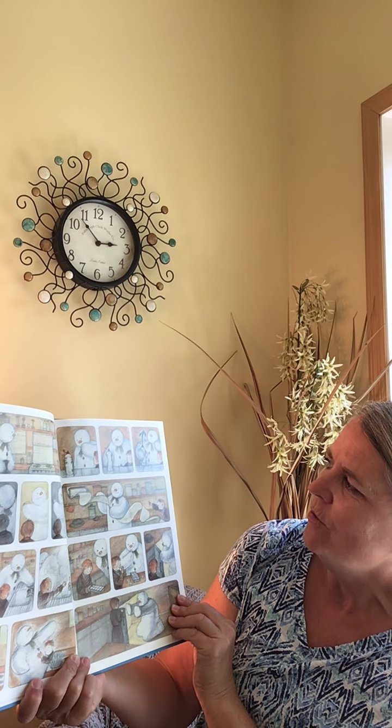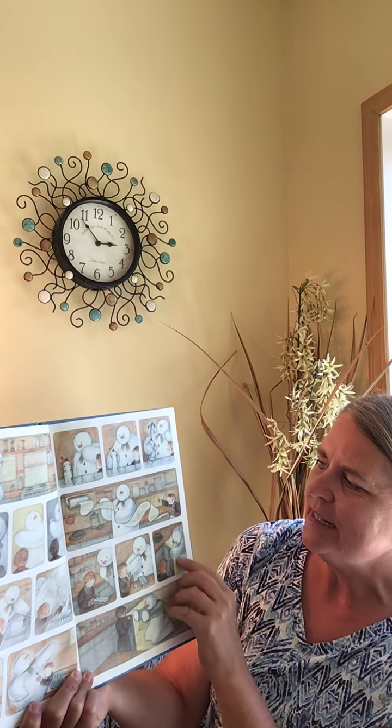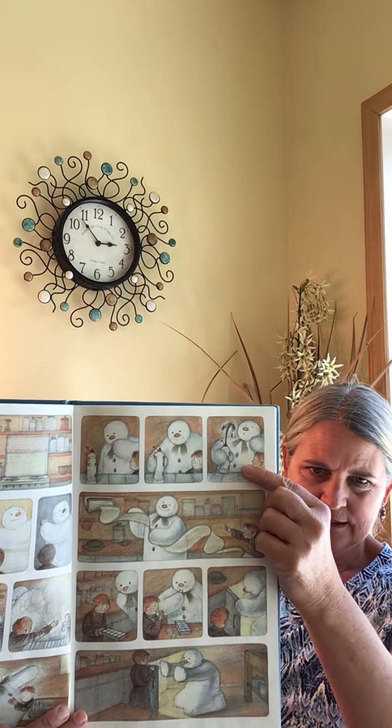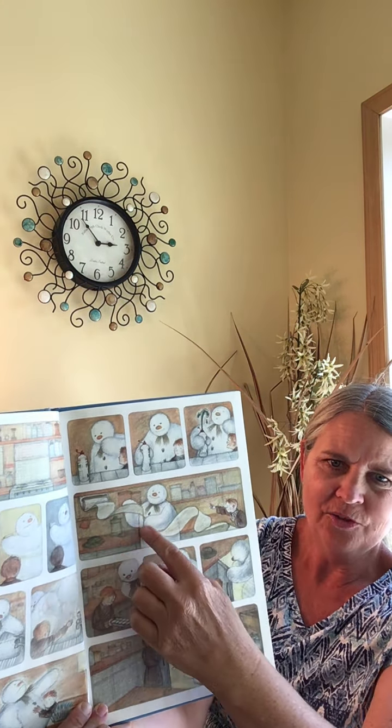So he went over, and he was playing with all these different things, and he squirted, it looks like some green paint. And they had to take all the paper towels and clean it up. And then they had some ice cubes, and the snowman loved the ice cubes. And he loved the refrigerator too.